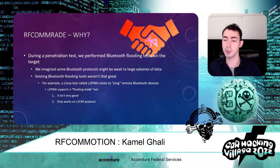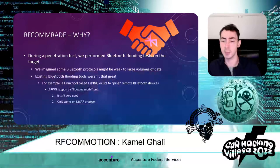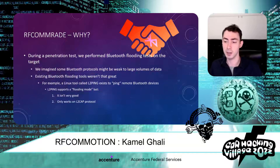And after doing some research, we found that this kind of remote flooding test has been done in the past, but the only publicly available tools I could find weren't exactly what I was hoping to find. Some older tools like L2ping, for example, which is usually installed with BlueZ by default, only works with the L2CAP layer, and it doesn't provide a lot of flexibility on the content of the data that you send.